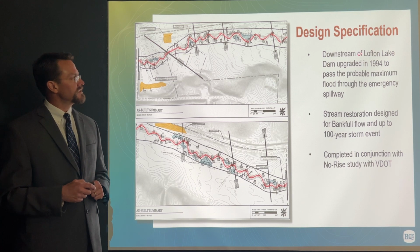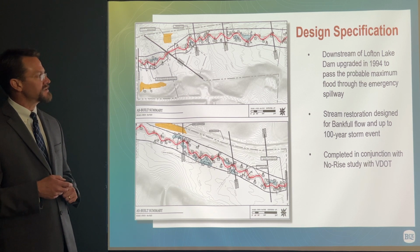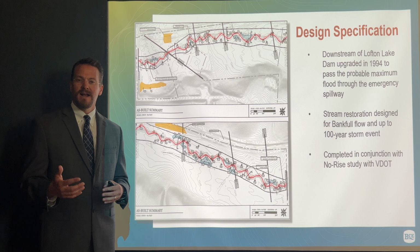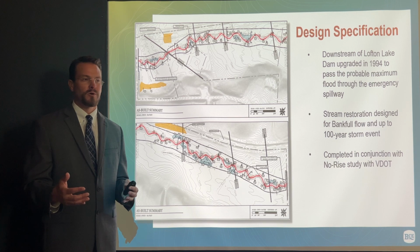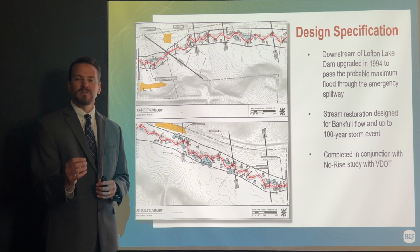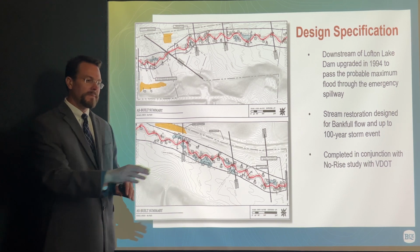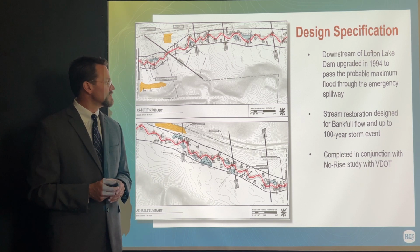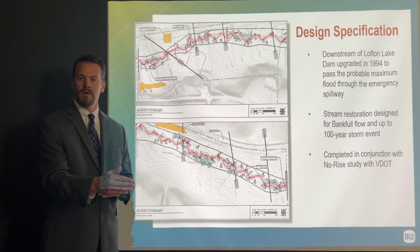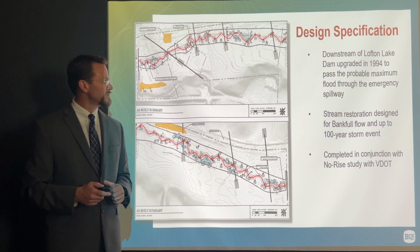This particular project was located downstream of Lofton Lake, which was recently upgraded to pass the PMF. The project went to construction in the fall. When we were doing the analysis, it was in the spring and the summer, and we actually had some opportunities to see it in the fall as well, but the spring and summer flow was highly controlled, and essentially the channel was reduced down to a very small thread, which meandered through the existing agricultural field. We had to consider not only a very small, almost drought condition flow, bankfull flows, and 100-year flows, but also the flows that were discharged from the upstream dam.